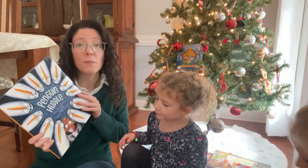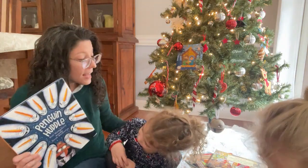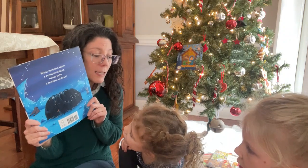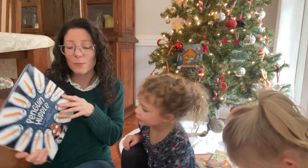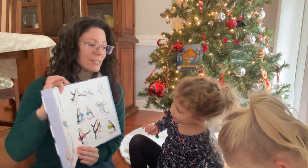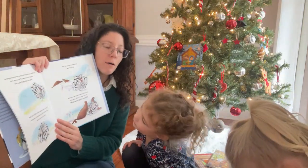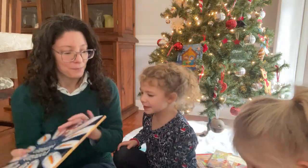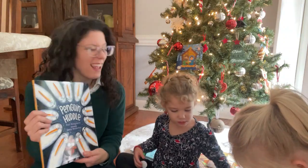So this is about some penguins that huddle together to be warm in the snow, but then they get frozen together. And they can never get unfrozen. What'll they do? This one is very silly and very funny. It's just the most hilarious thing in the whole world. Look, there they are, all frozen together. And the baby says, wah, wah, wah, wah.